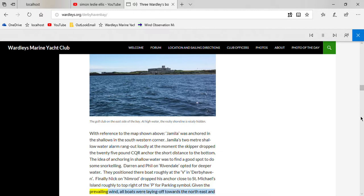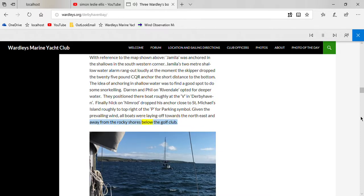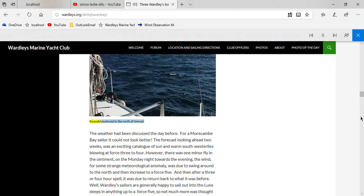Given the prevailing wind, all boats were laying off towards the northeast and away from the rocky shores below the golf club. Rivendell anchored to the north of Nimrod.